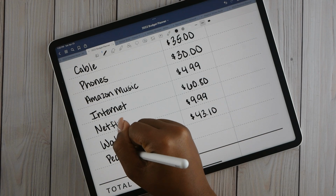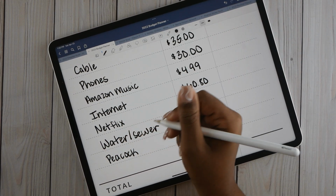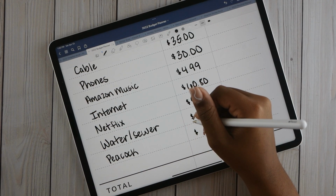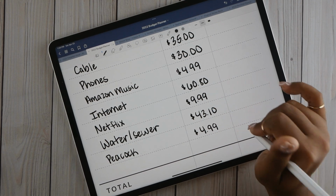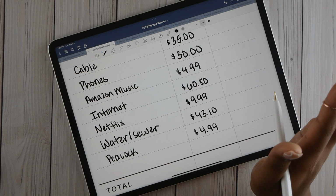Peacock, which is what I just mentioned, is kind of like, well, we really just got it so we can watch Bel Air, but we make sure that we take advantage of it by watching other things on there. And we canceled this game that my husband had on his phone to be able to afford Peacock. So it would be like an easy switch.